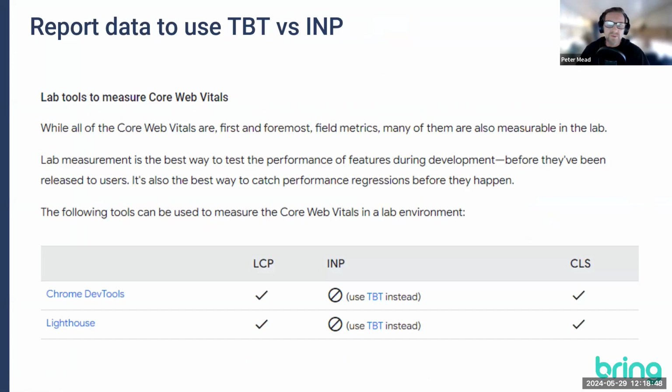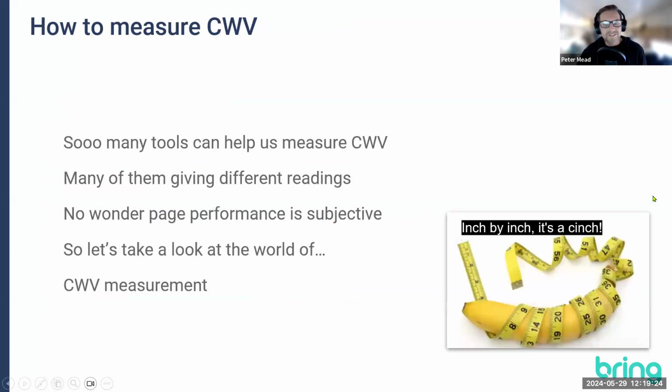So how will the report? So there's a few different reports. And we'll get into some of these, but the Chrome Dev Tools, Google's saying use TBT instead. Sorry, TBT is total blocking time. So use TBT instead of INP for that, and also Lighthouse uses that metric. That's pretty much because you've got lab data and then field data, which I'll get into in some of these slides, so we'll talk through that.